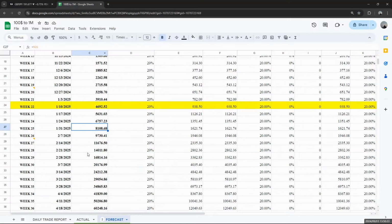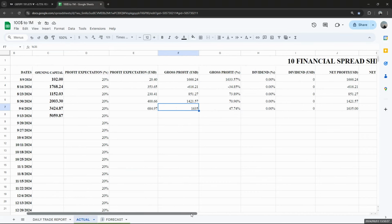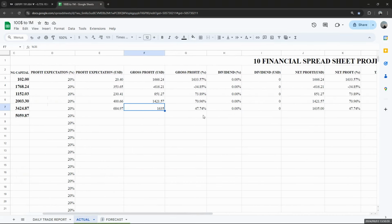So let us look at our data. What does it look like? We made about $1,635. What is our profit expectation this week? 20%, $684. We're currently on $1,635, which is more than double. It is way more than 100% of our profit expectation. It's about 107% or something like that.